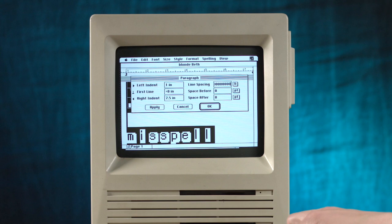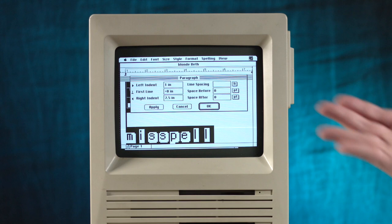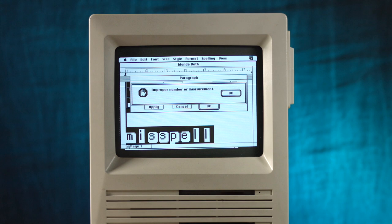What just happened? Do you see that? Why would they allow you to keep going? It probably won't even go through. I can't even spell check, but I can make it. It's probably gonna stop at 128. I can type pi in there if I wanted to. It's gonna say improper number or measurement. Honestly, I'm curious because there's certain limits computers have. I want to see if it stops at 128.